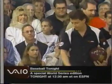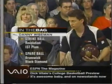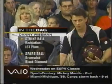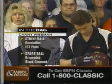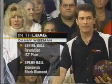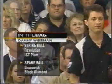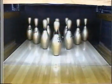Well, let's take a look at what Danny Wiseman has in the bag. It's a Revolution IST Plum. It allows Danny to control the mid lane. With the oil going down the lane, it's important to choose the ball that's less sensitive to the changes. His spare ball, Brunswick Black Diamond. And he doesn't want to use a spare ball right now.